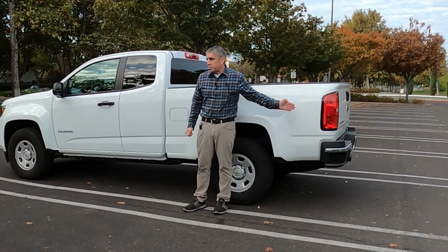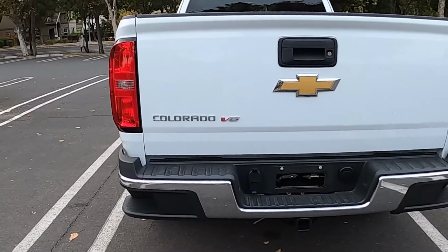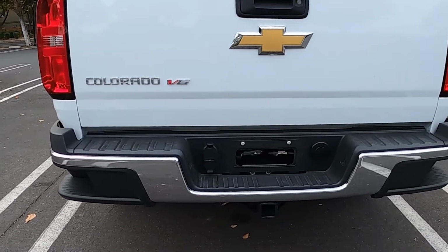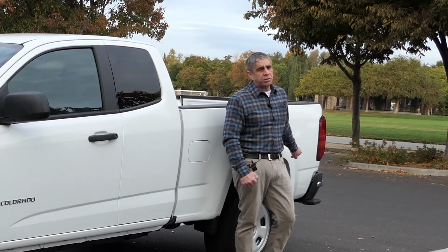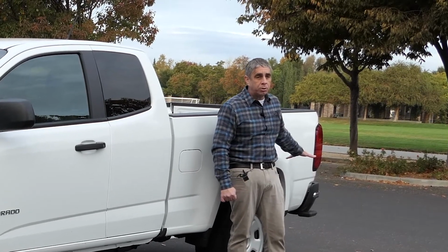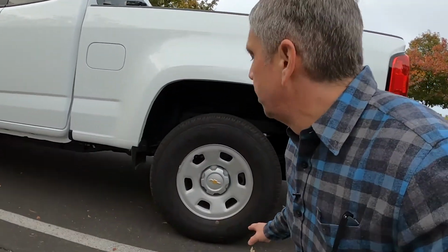The towing capacity is 7,000 pounds. The tongue hitch weight is rated at 770 pounds. Now the hitch itself is actually rated at 900 pounds, but the recommended tongue weight maximum is 770 pounds.